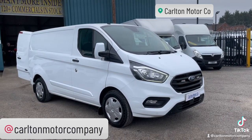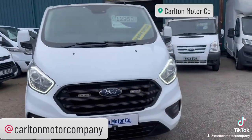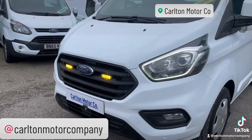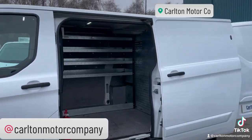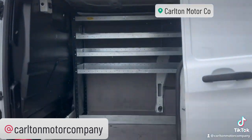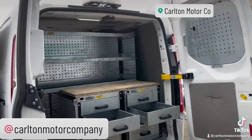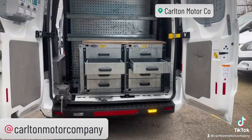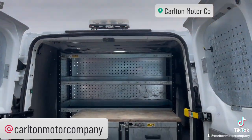So we'll take a look at the workshop in a second, and then I'll head into the cab and show you what you get. So with this one being a mobile workshop, you can see you've got your LEDs on the front. You've got a Vantage system in this one, racking system, power sockets. And you also have a lovely pull-out vise and some drawers in the back, with also shelving and racking here.